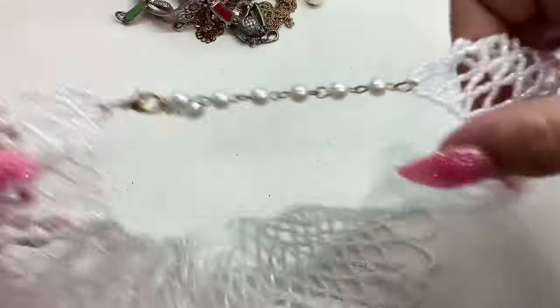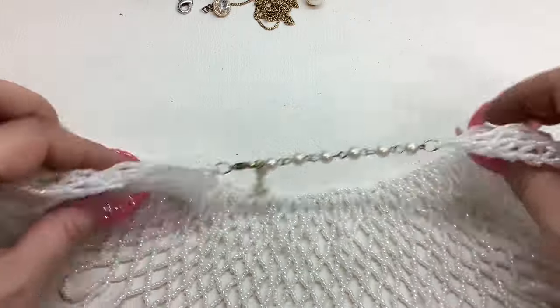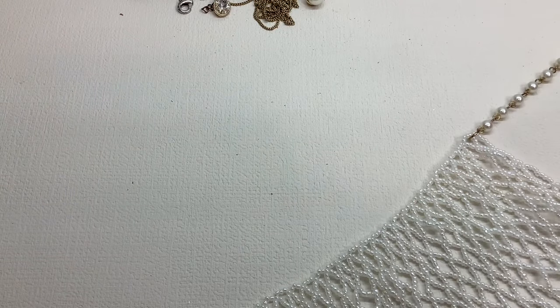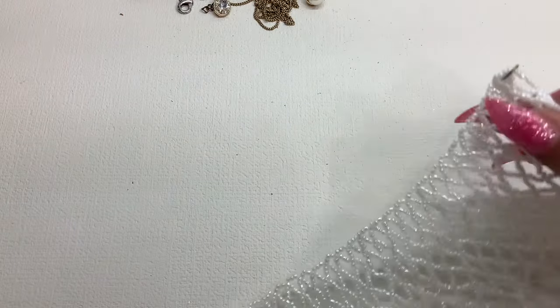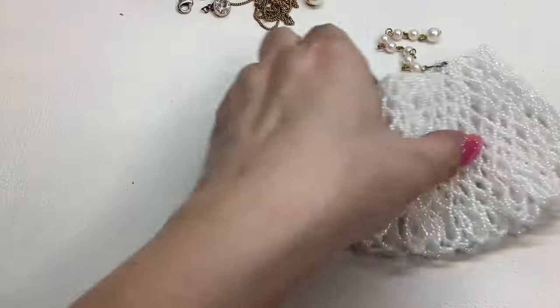We have a little, this is one of those collar, a literal collar necklace. It is modern though, but it's very pretty. Let's give you the total length. It can go from 12 to 15 inches. Number 16. And we'll do that one for $6. I dropped my marker.